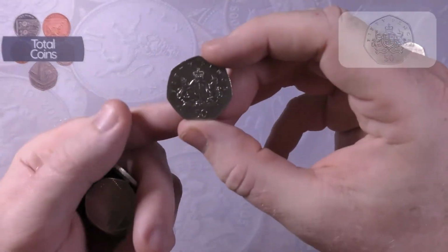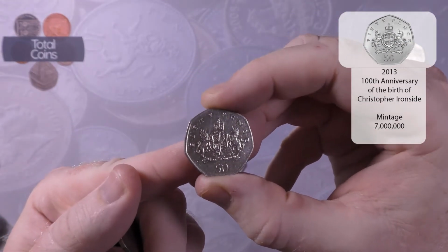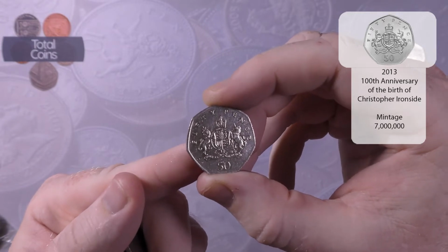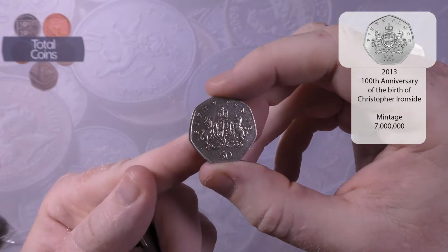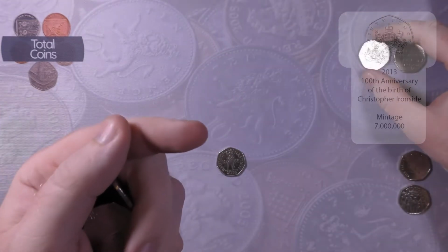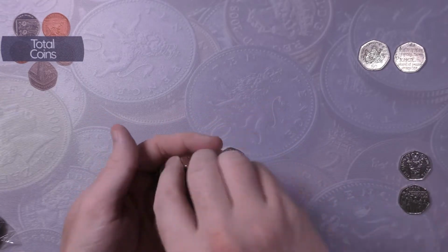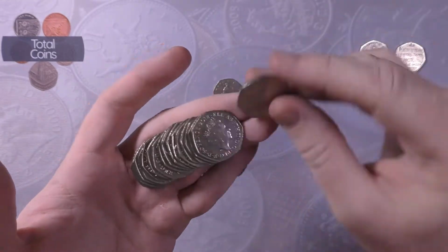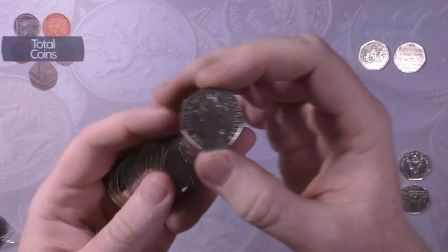And there we go, straight away in that bag we have an Ironside. Another common one, but we don't see them as much as some of the commemoratives. So yeah, nice find. And there we go, another Taylor of Gloucester.